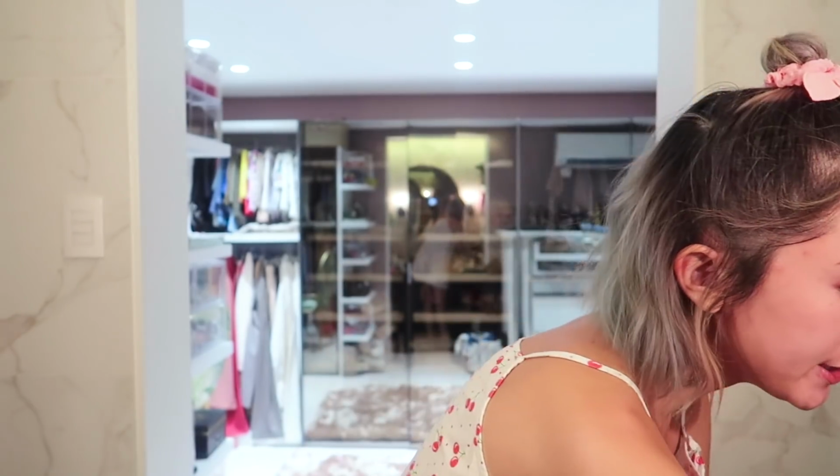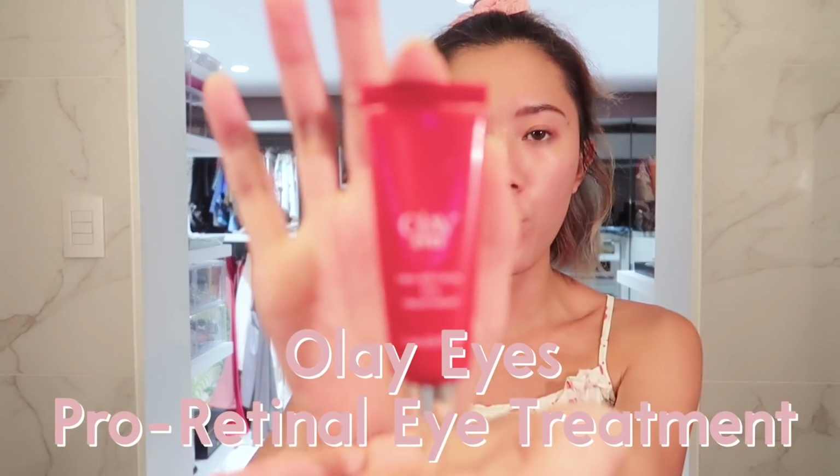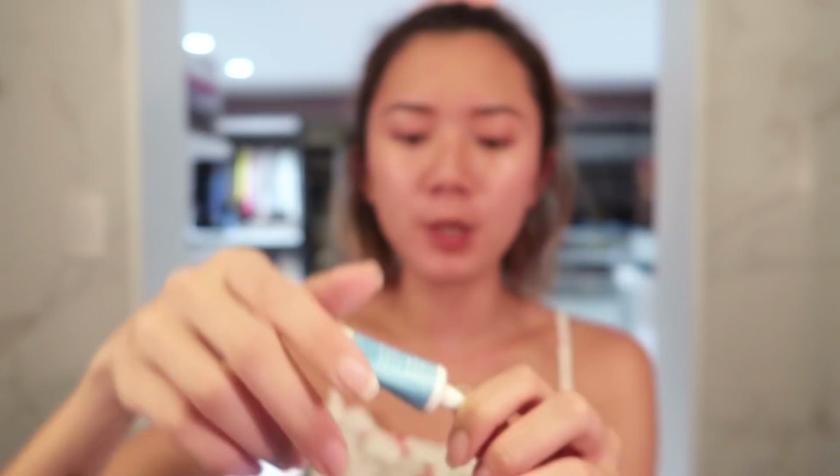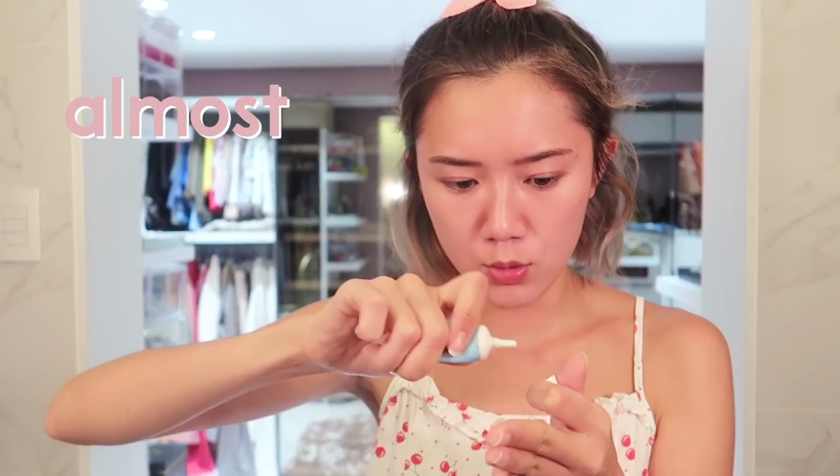But I sometimes alternate also with the Olay Eyes Pro Retinol Eye Treatment. Or sometimes I do both. No particular reason. Maybe it's more effective. Maybe it's not. Who knows? But yeah. And then after the eyes, I finally end with a lip balm. This is from Clarins. It's the Moisture Replenishing Lip Balm. I'm not sure if I just got this as a freebie in one of my flights or a freebie from Clarins, but I've been using it for nighttime and it's almost all used up.